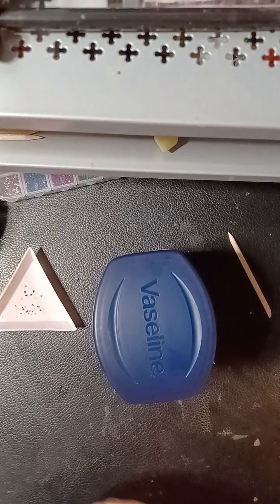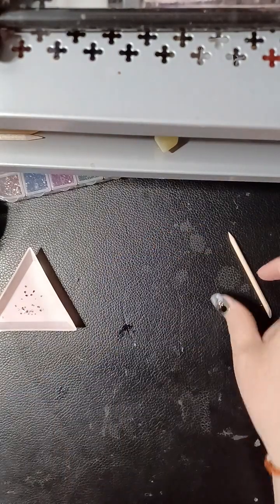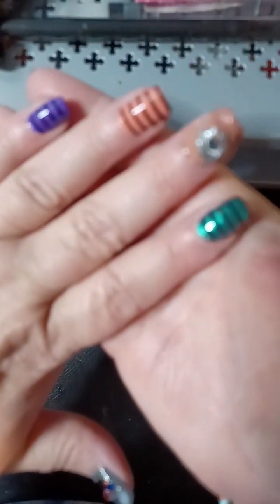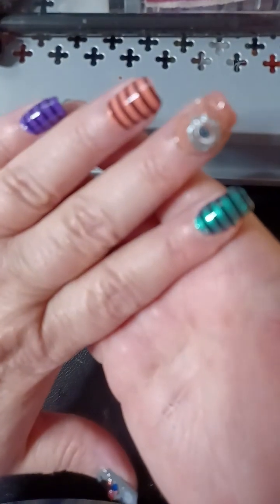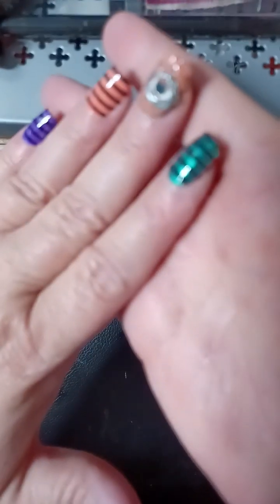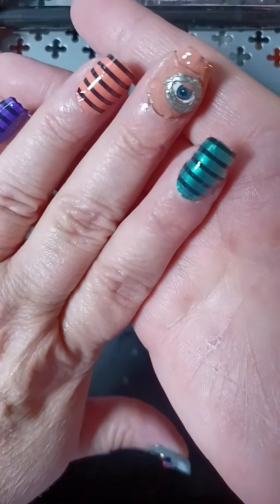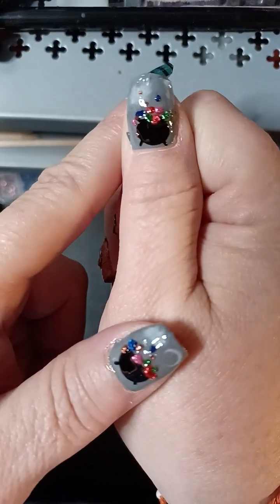You guys, these are effing magical. I mean, there's no other way to put it. All right, let me get all this crap out of the way and then see if we can show you a better shot of them. Come on, little booger. There we go. There's Book. Oh my gosh. Look at that magical cauldron. And that one. Oh yeah, you guys, those are really good. Now I just got some edge cleanup.